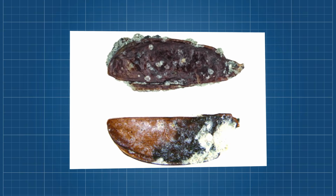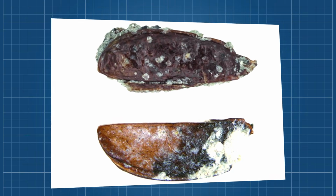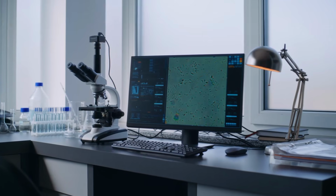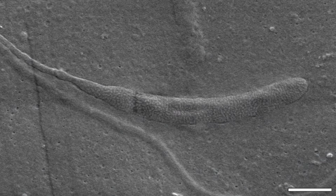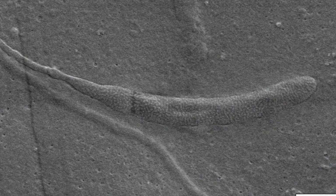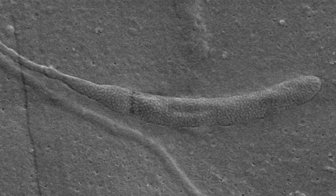Even tiny creatures left their mark. Fossilized beetle wings from 14 to 20 million years ago, single-cell fossils, and, astonishingly, 50-million-year-old sperm cells preserved in the egg case of an extinct worm.